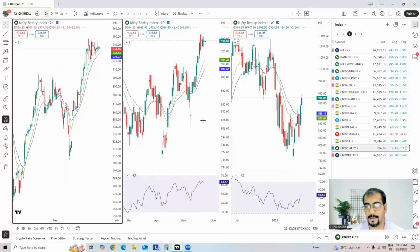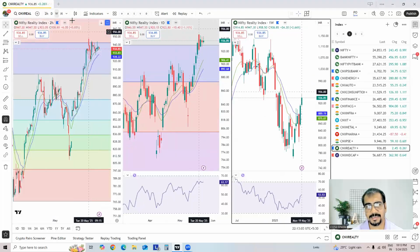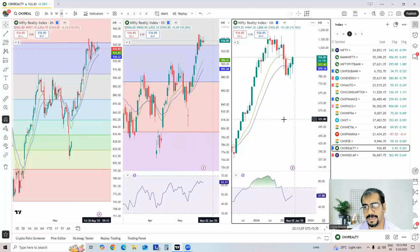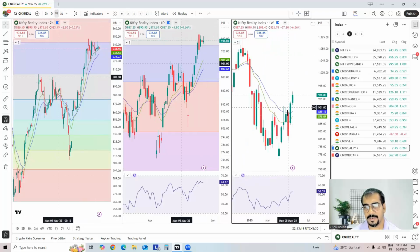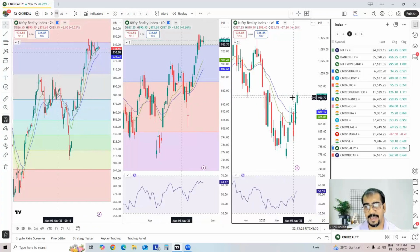Realty pack. Realty pack has surprised everyone. Let's have a first look in the monthly time frame charts. Now, monthly time frame charts after this recent rally, before this rally, I think it was looking hunky-dory, but right now after this recent spurt, it's looking much better, I should say. In the weekly time frame charts, the placement of the moving averages is not that great, but the price is rallying. The momentum is on the upside.